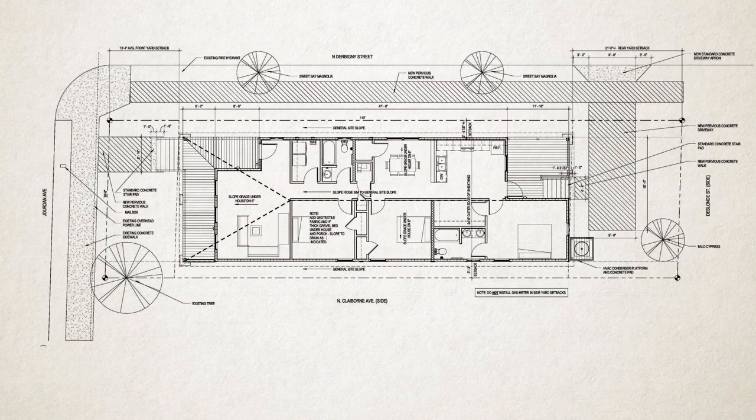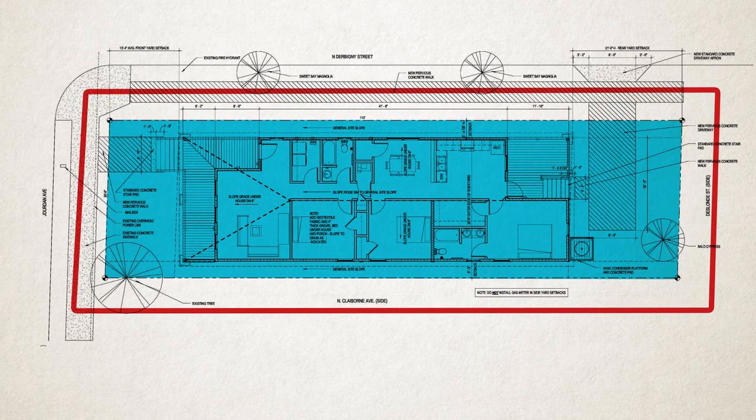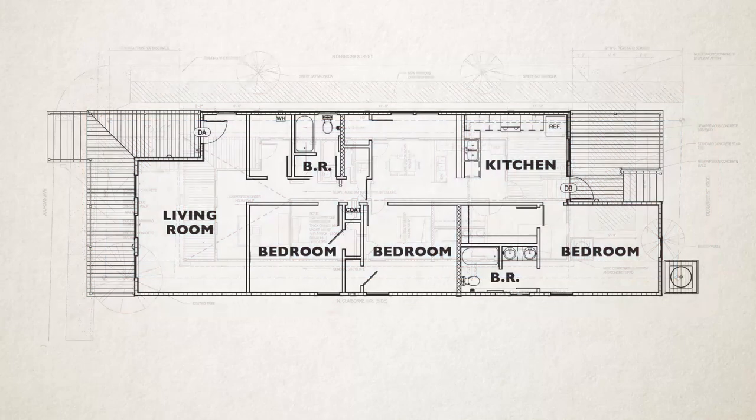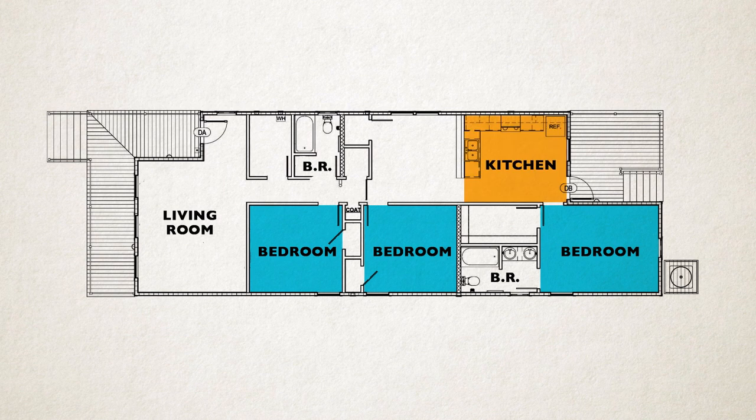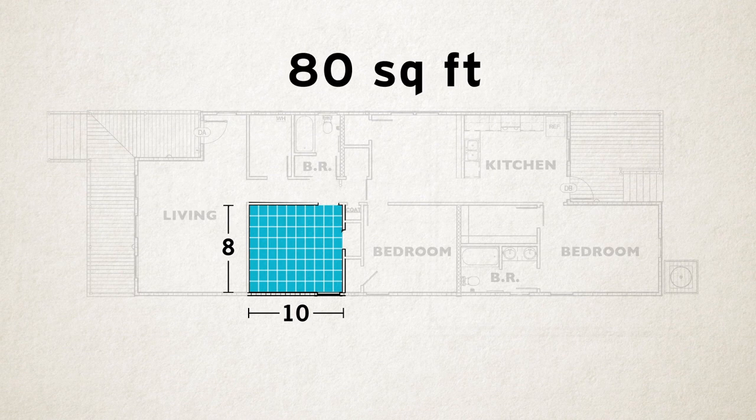The first step is the design. Architects draft detailed plans indicating the structure's location, making sure the house's perimeter is set back from other surrounding homes. This house has 3 bedrooms, a kitchen, a living room, and 2 bathrooms. The size of each room is important. For instance, bedrooms must be at least 80 square feet.